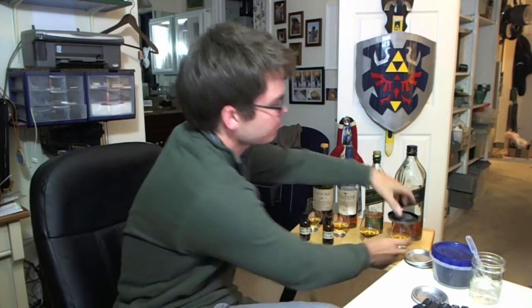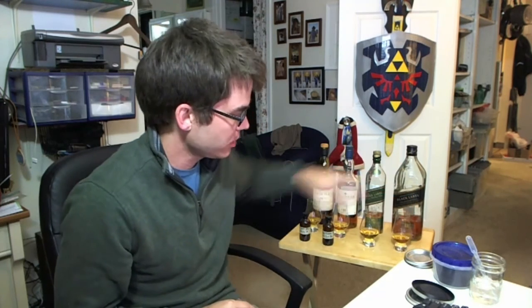Yummy. Okay, let me just, for completeness, try the Black Label. Let me have a sip of water. And there we go. Yeah, less smoke. Still pretty sweet. It actually has a bit of a graininess to it. Black Label is 12 years old, but it does have grain whiskey in it. So you get a little bit more corn syrup, kind of a lighter body to it. But sippable. Still can be enjoyed.